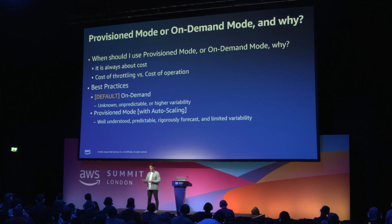So start off with on-demand, feel it out, give it a few weeks, monitor your CloudWatch metrics, then you can understand. The long-term solution could be to change to provisioned capacity mode, which in turn will allow you to decrease your DynamoDB costs and will be a more long-term solution.